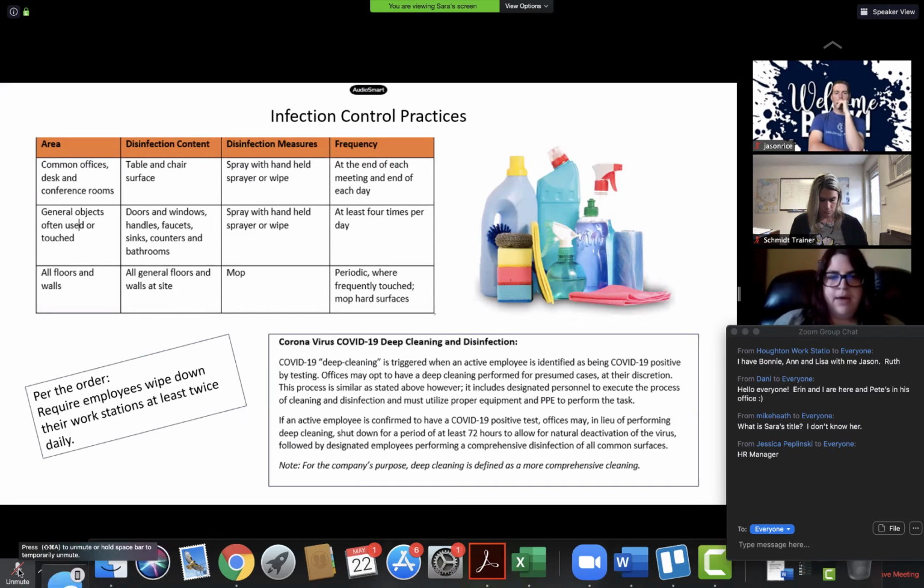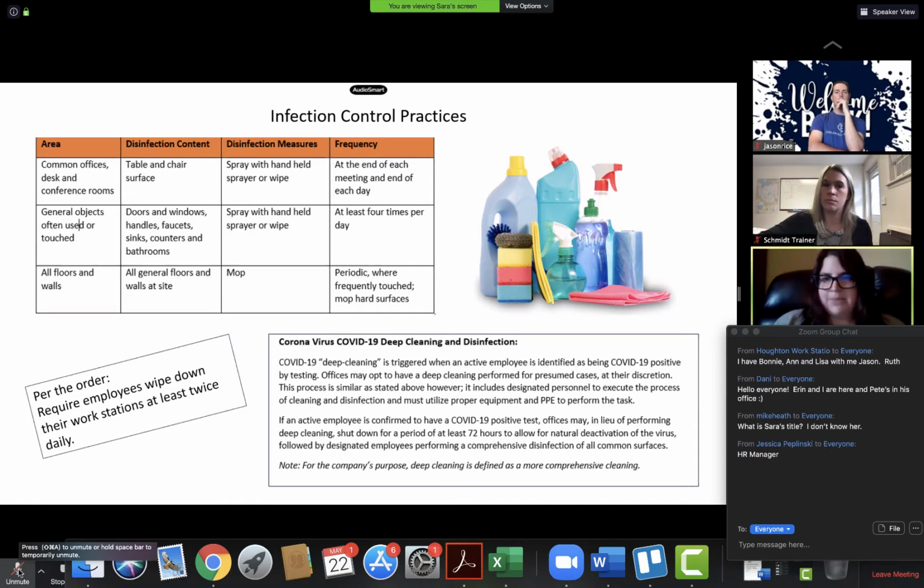This is from the safety procedures. So this is our infection control practices. This is kind of the cleaning routine that we're expecting to take place. And then per the order, to wipe down your own personal workspace at least twice daily. And then we have a coronavirus deep cleaning and disinfection protocol if there is the instance where there is somebody in the office that has tested positive for COVID-19.